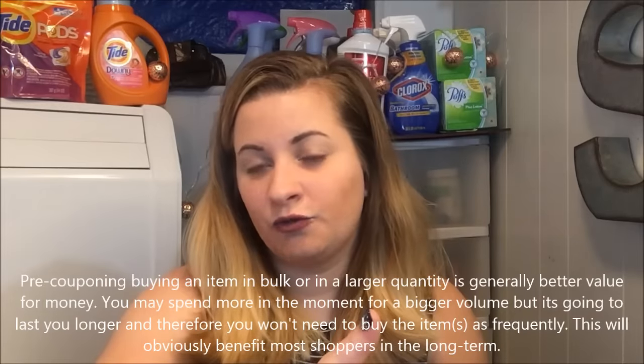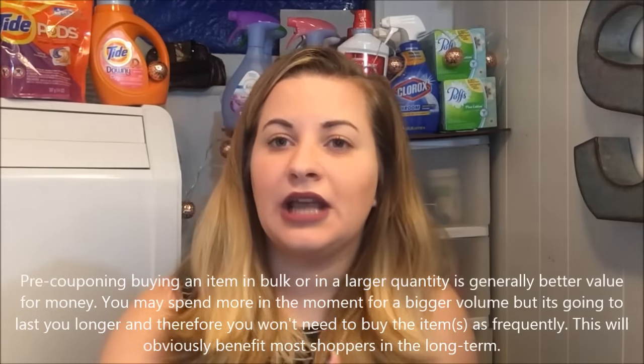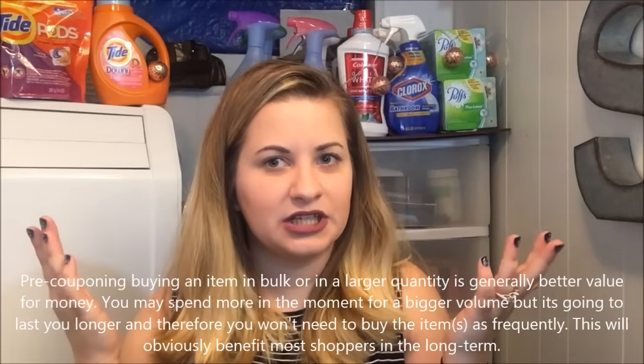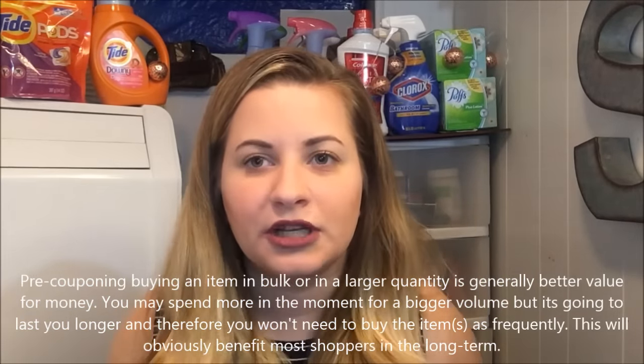And we're still spending that $10 out of pocket, and we may have, say, a $2 coupon now because we're couponers. Oh, that's going to be $8 out of pocket. That must be a great deal, right? It was a great deal before we started couponing, and now we've got a coupon. Now we're getting 20 rolls for $8.